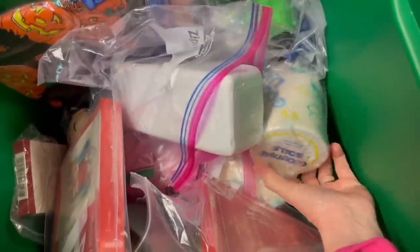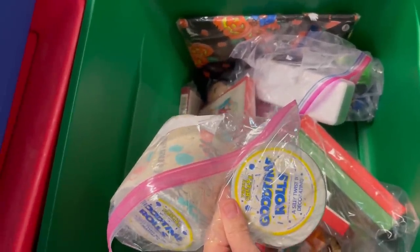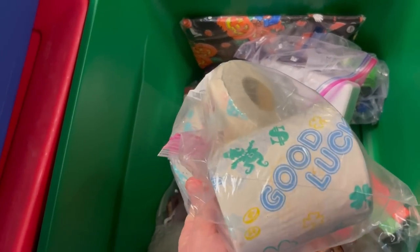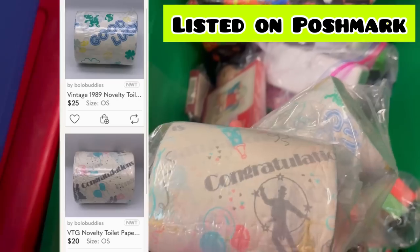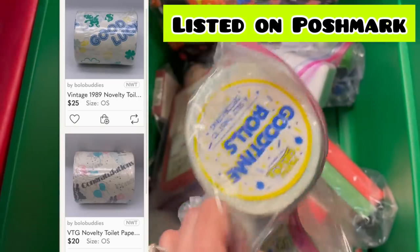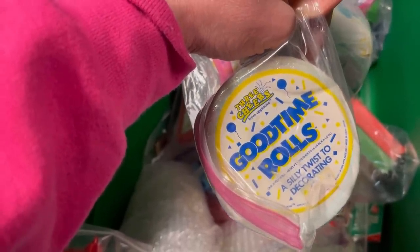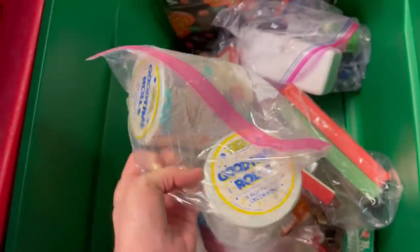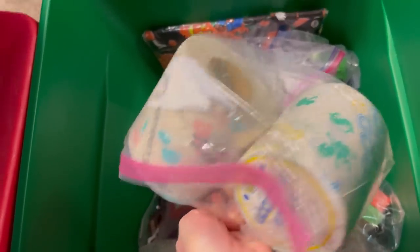Oh my goodness. Look at this toilet paper. I think I still have this listed. I can't remember if I took it down during COVID because remember when everybody was price gouging or whatever. It might be on Poshmark or Mercari, or I may have taken it down, but hilarious, right? Congratulations, toilet paper, and good luck, toilet paper. And they are by Three Cheers Good Time Rolls. How fun is that? Definitely vintage. It says, I can't see the date, 1999 maybe. So if anybody's looking for some vintage toilet paper, how great is that?